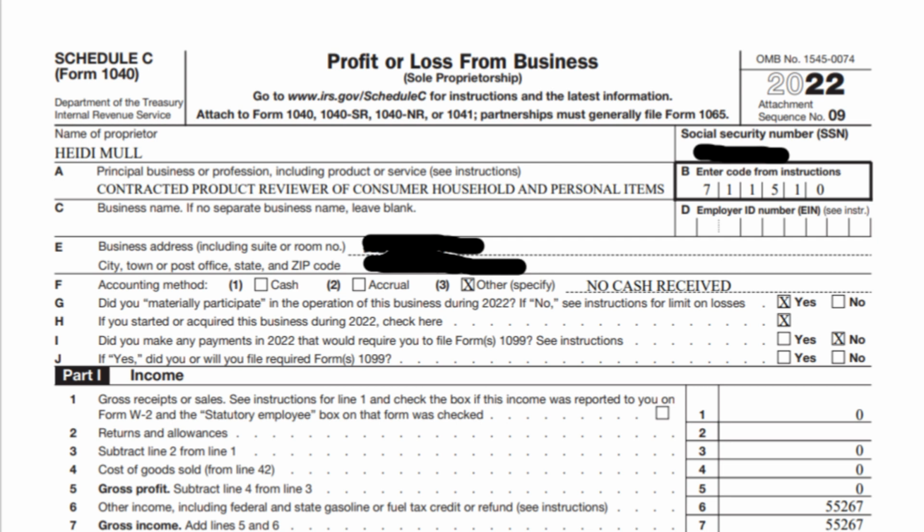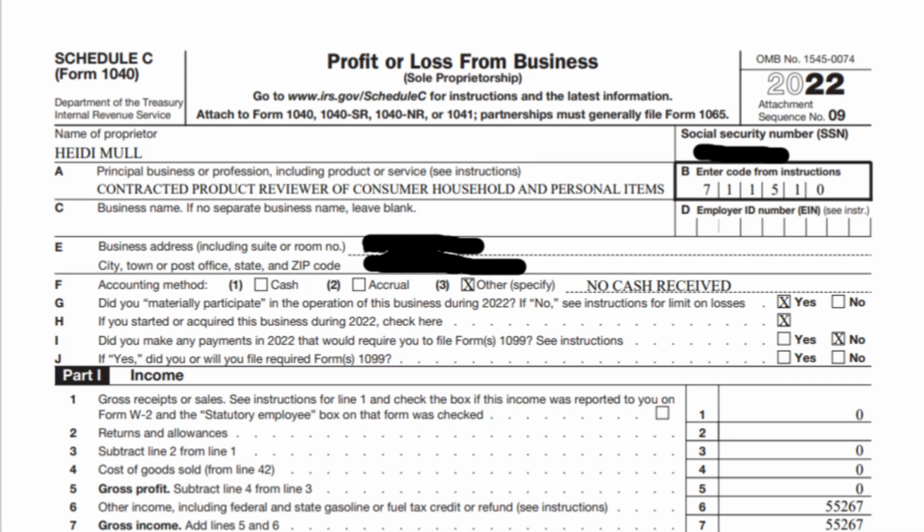Okay, so next we get to accounting method. It has 3 different options: cash, accrual, or other, and it asks me to specify. So I decided to use this as a way to indicate that this business is very different than what you would expect, because there is actually no cash received. Now, for most businesses, that's the main flow of things, right? You have a product or a service and you receive cash for it. And so, the whole point of this is profit or loss from business. So the big question is, did you have more cash coming in? Did you have more cash coming out? This is really the heart of things here, is accounting. So I picked number 3, other, and then I just stated no cash received.